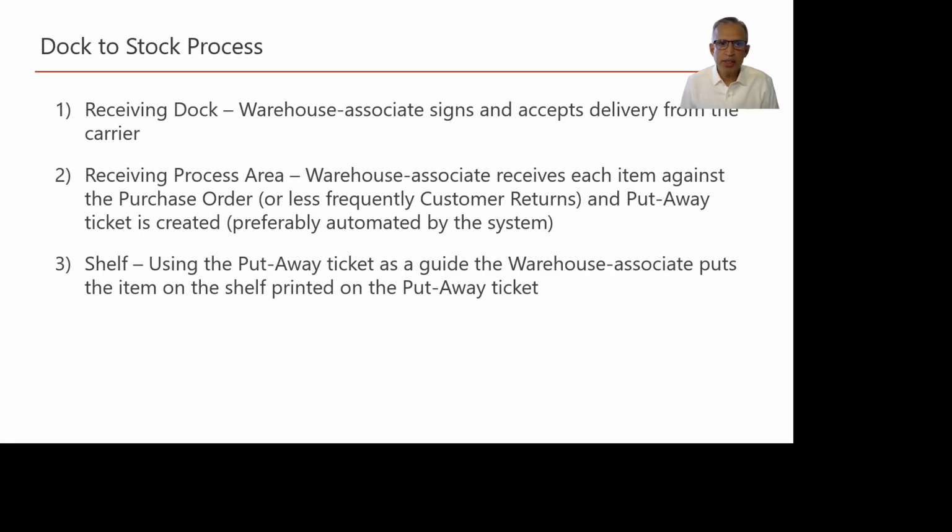So let's quickly review the dock to stock process. At first, at the receiving dock, the warehouse associate signs and accepts delivery from the carrier and places the received boxes in the receiving process area. In step 2, which happens in the receiving process area, the warehouse associate receives each item against the purchase order or, less frequently, customer returns, and a put away ticket is created and the item is moved to the put away area with the put away ticket stuck to it.